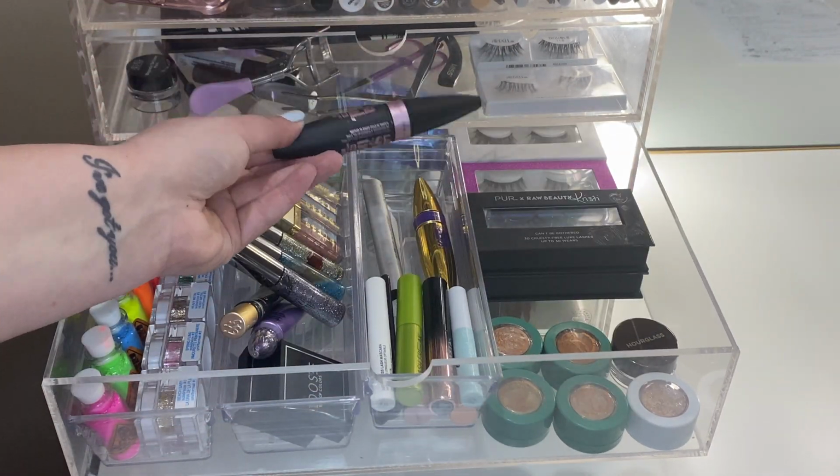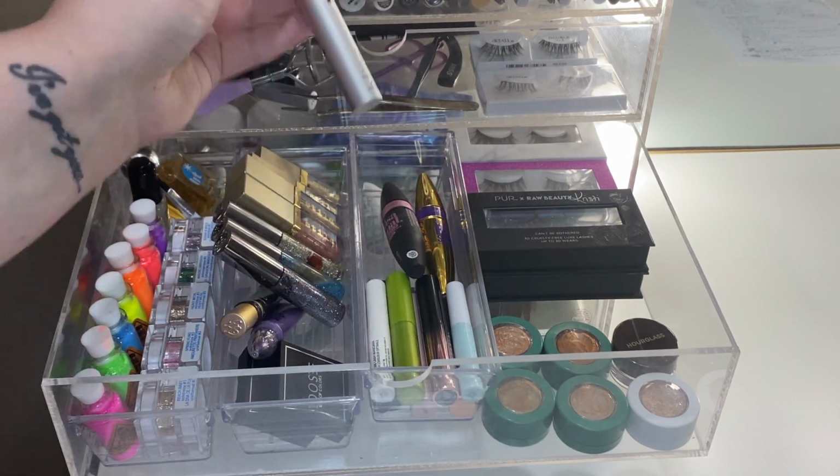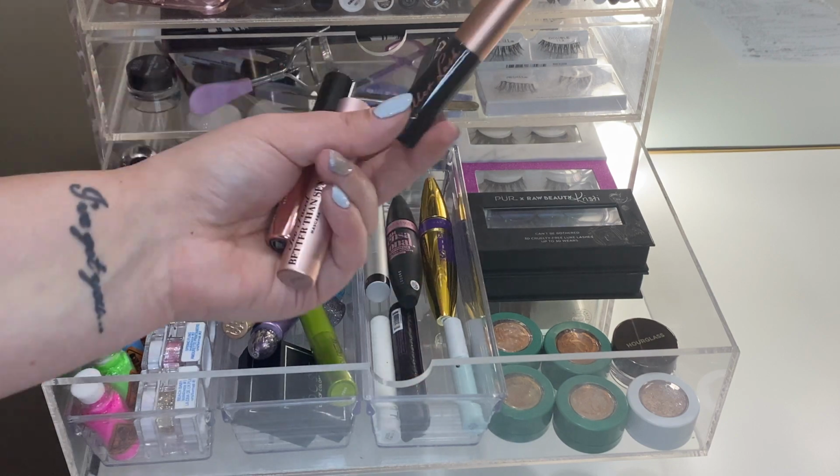I kind of know the owner. We're in a Facebook group together, so if you need big dramatic lashes, check out Glam Eye Cosmetics. Then I have my backup mascaras there just sitting in organizers that I got from the dollar store.